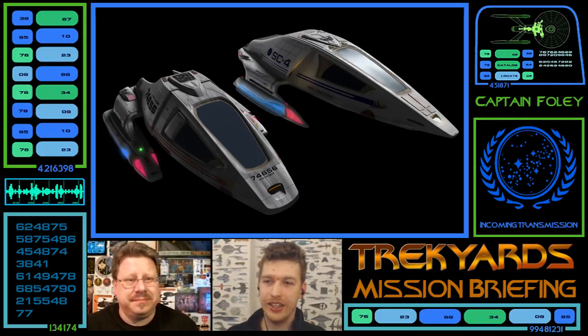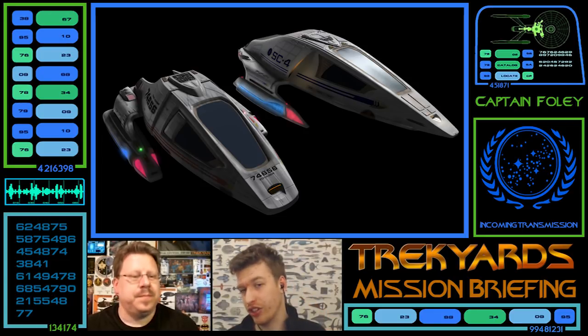Yeah. The Type 9 is a great shuttle. It really is. This is an old CG model. This is one of the first ones they made, so you can see the texturing's not brilliant. The detail's still pretty good though.